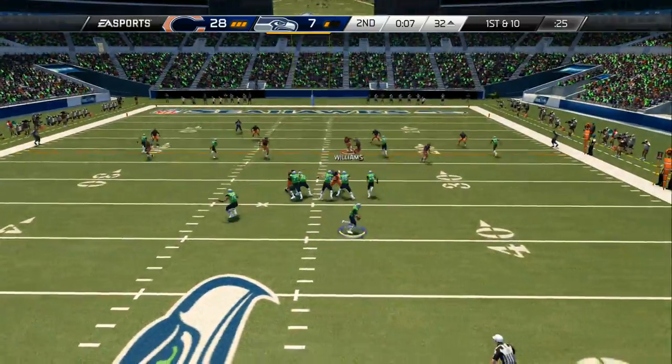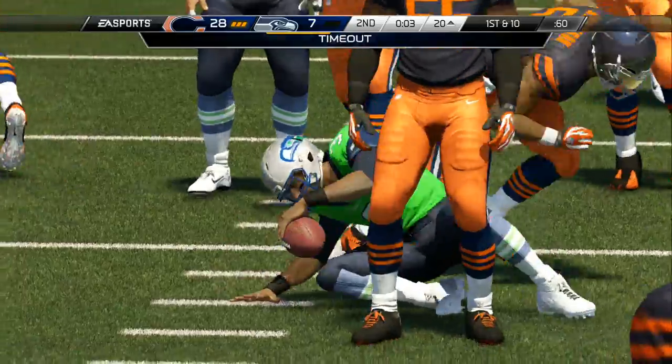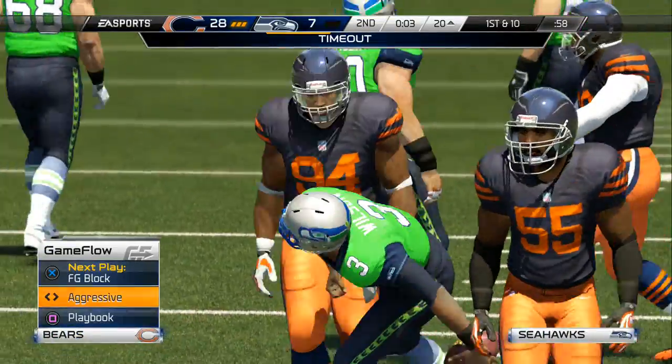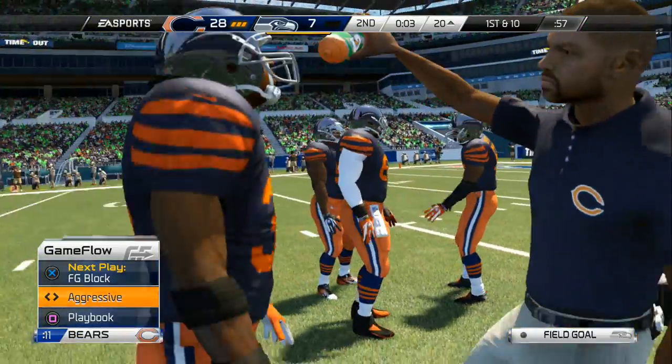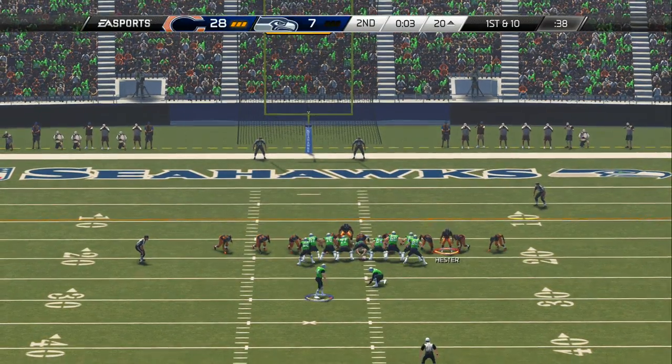Wilson's back in shotgun formation, trying to make something happen, and slides to a stop. Good job by the offense. They're in the red zone. They're down by more than seven, but the defense, can you stop them and just give up the field goal try?